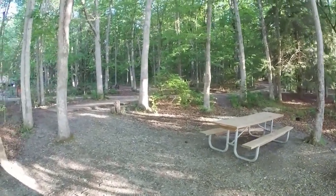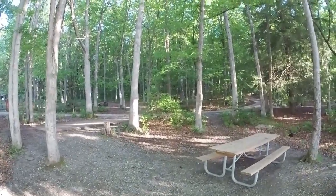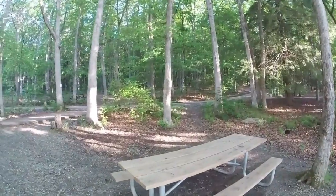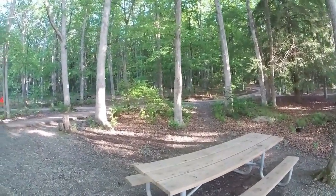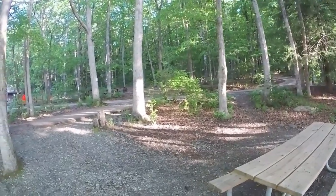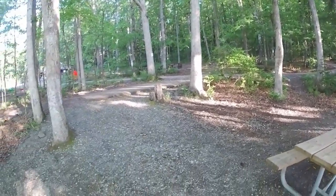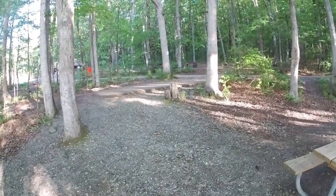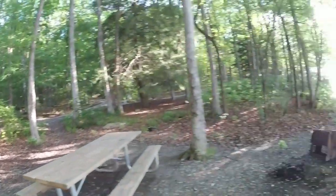Ooh, there's some deer running through there. I don't know if you can see that or not. Looks like maybe another person. Oh yeah, that's why. There's another person up there riding a bike. Huh. And a chipmunk right over there, if you guys can see him. They will come down and they will steal your food.